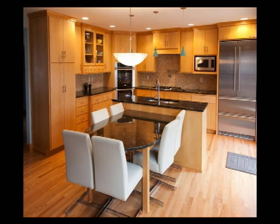This is the island I was telling you about. We came along with this table. We've got a nice island to serve from. Again, we've got a prep area over in this area. We've got garbage on the island. We've got a pot fill faucet here.